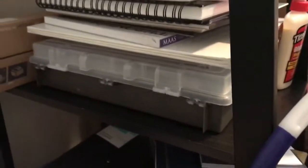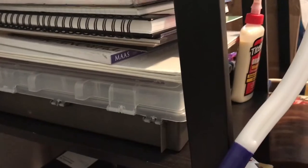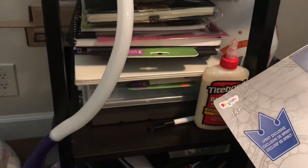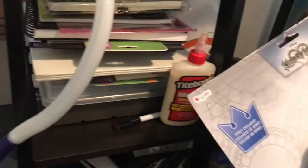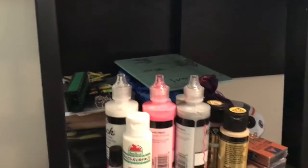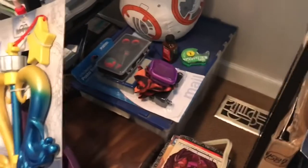That's a supply kit that has paint and pencils, because I went to art school. I actually have a fine art degree, blah blah blah, graphic design, blah blah blah. So that's a bunch of supplies in there. Supplies, sketchbooks, painting stuff, shipping stuff, supplies for days. Of course there's some random nonsense in there too, but you know. Oh, and then BB-8 says hi. The container that BB-8 is on, since we're here, all supplies.